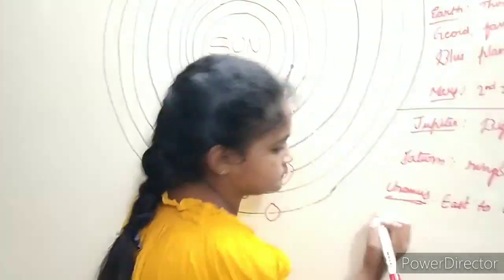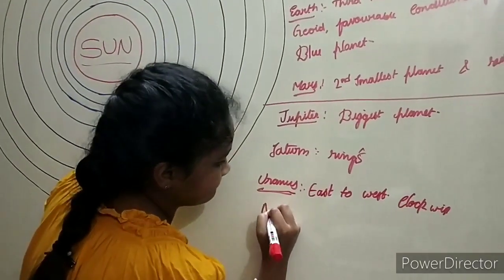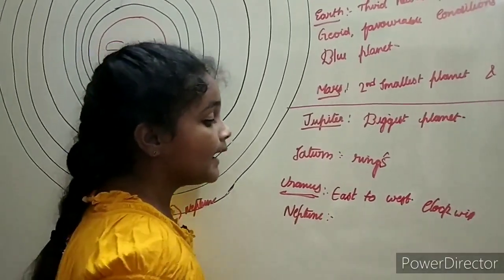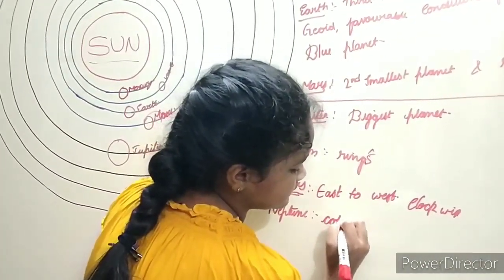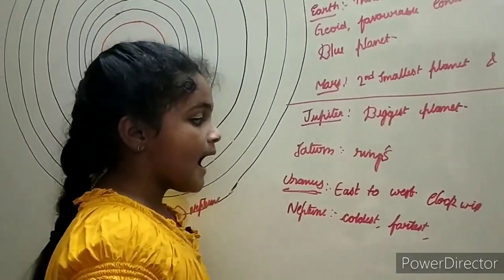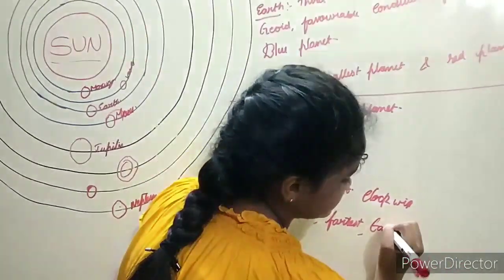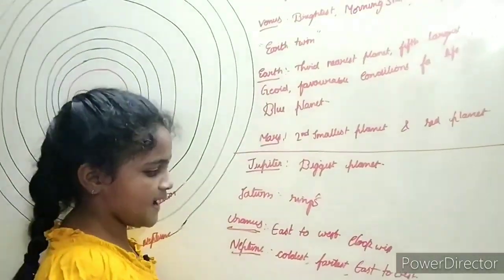Neptune. Neptune is the coldest planet, the farthest planet. And Neptune's specialty is also that Neptune rotates from east to west. These are the four outer planets.